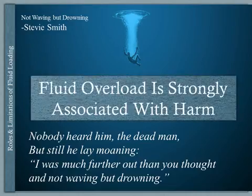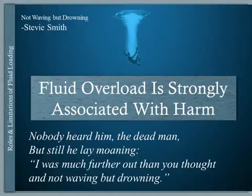So, the take-home message really: fluid overload in our ITU patients is strongly associated with harm.